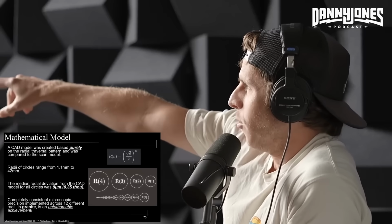What we can measure. Yeah, so you also have to remember that some of these circles we're talking about range from about 42 millimeters in size down to 1.1 millimeter at the small end. So you have arcs of circles that fit this pattern that are 1.1 millimeters in radius, which is kind of crazy, right? Very small.